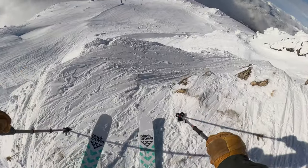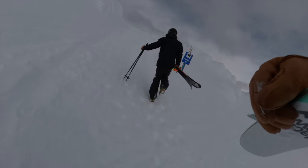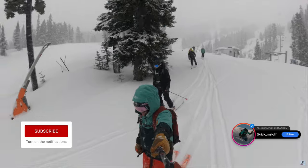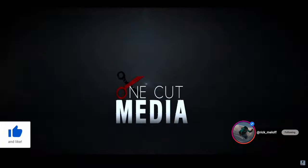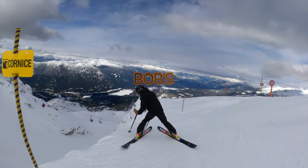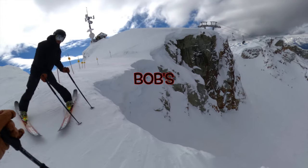Oh, that's a bit gnarly in here today. Going to check out the couloir. First up, we have Bob's. It takes you right into Whistler Bowl, or as the free ride kids like to call it, spicy chicken wing.